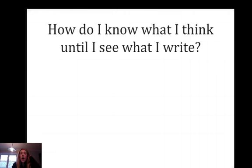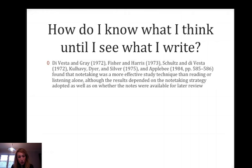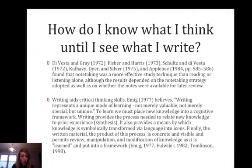How do I know what I think until I see what I write, right? Here's some more research on why you have to take good notes. Very important psychologists, you see all their names. What they found is that note-taking is a more effective study technique than reading or listening alone. The big thing, though, is the note-taking strategy you use, as well as whether you reviewed the notes later.